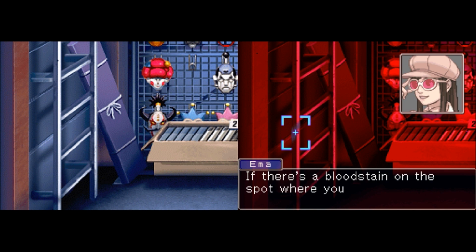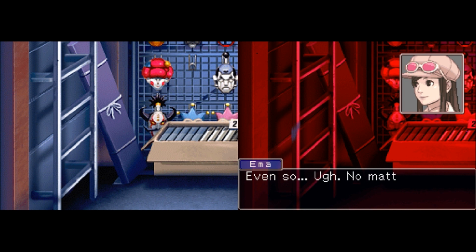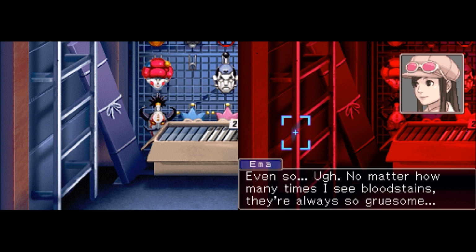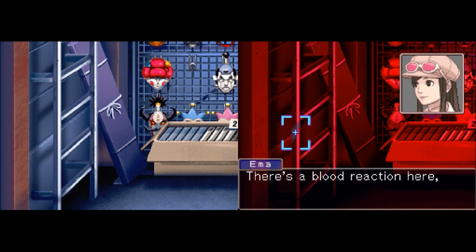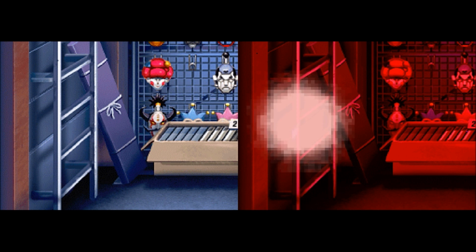Yay, thanks for doing it for me. If there's a blood stain on the spot where you sprayed, you'll get a reaction like this. Even so, no matter how many times I see blood stains, they're always so gruesome. There's a blood reaction here, but it's kind of faint. Let's spray it with luminol 2 or 3 more times, so it'll be nice and clear.